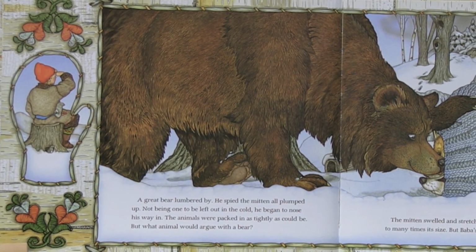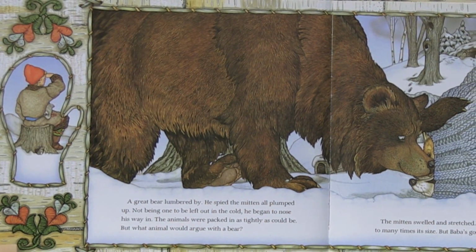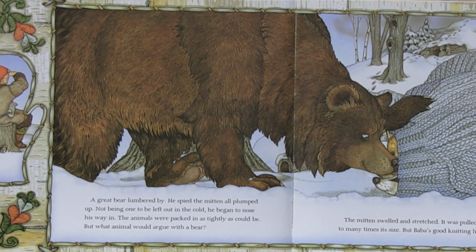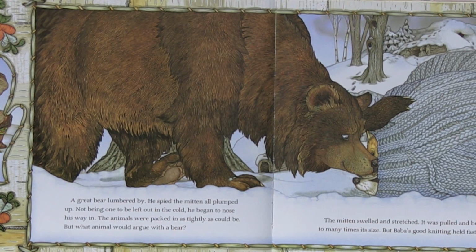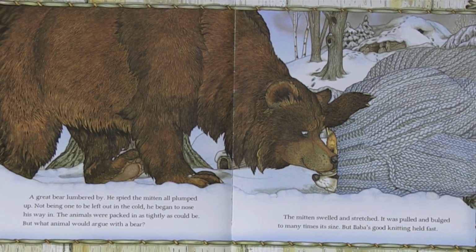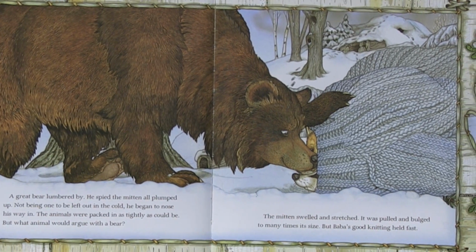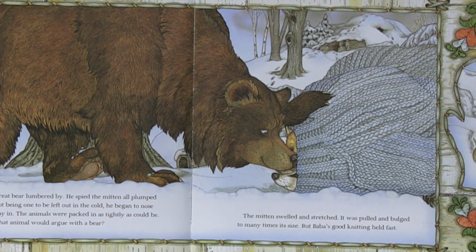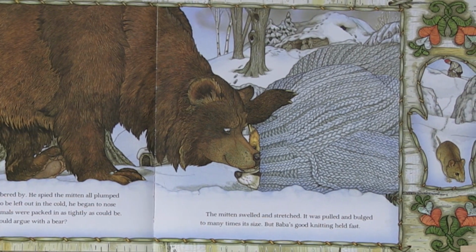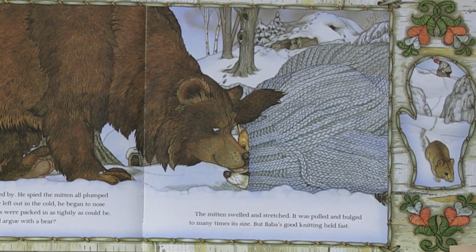A great bear lumbered by. He spied the mitten all plumped up. Not being one to be left out in the cold, he began to nose his way in. The animals were packed in as tightly as could be, but what animal would argue with a bear? The mitten swelled and stretched. It was pulled and bulged too many times its size, but Baba's good knitting held fast.